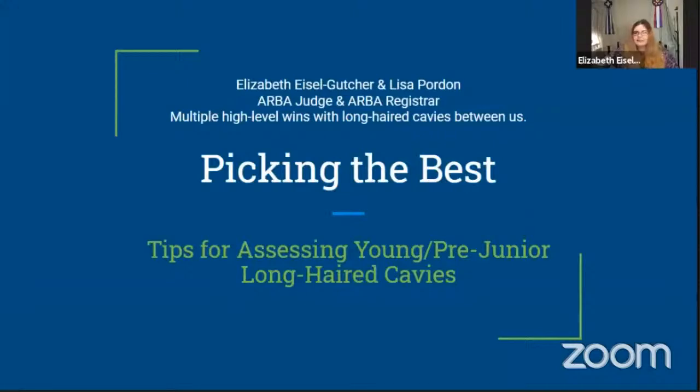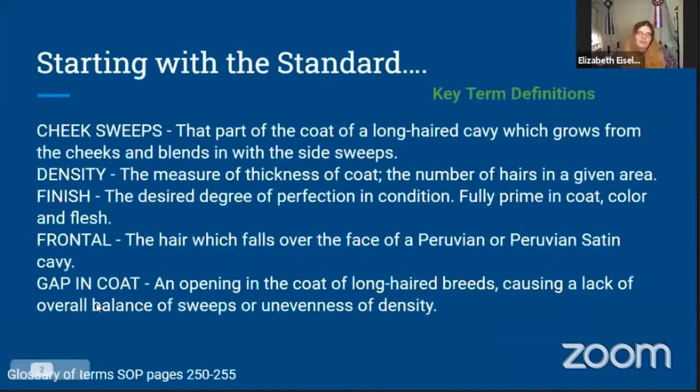Okay. So the first thing we were going to talk about was the terms and the standards as they pertain to our long hairs. I just kind of went through them alphabetically. We have our cheek sweeps, which is a part of the sweeps, which comes in from the cheeks. It blends into the side sweeps.